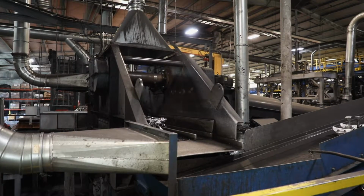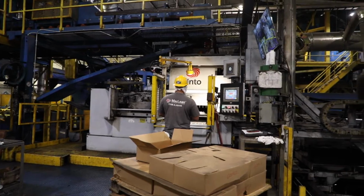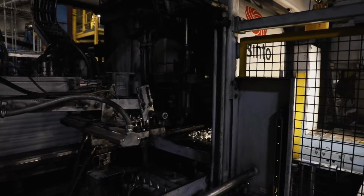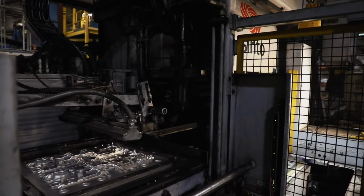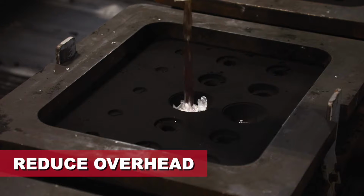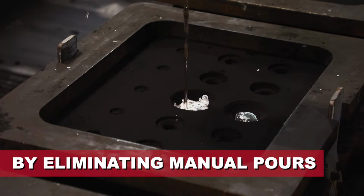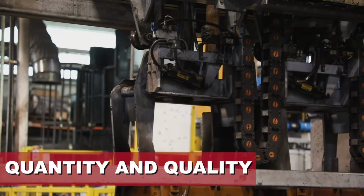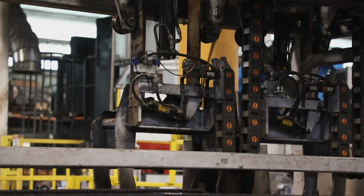We had 2 automated machines at our Pelham facility and 2 manual lines, and we were actually able to replace those with the 1 Sinto line here at Alabaster. And so that allowed us to totally shut down our Pelham foundry as a result. So the Sinto line has helped us reduce our overhead by eliminating the manual pours, the manual lines that we had at Pelham, and the overall number of operators that we need to produce the quantity and the quality of part that we are.